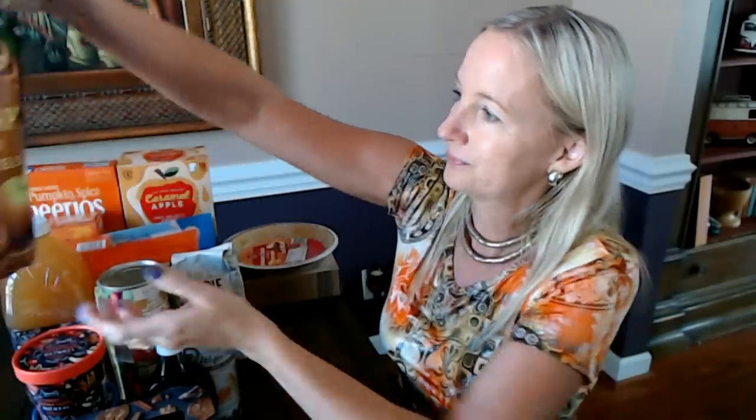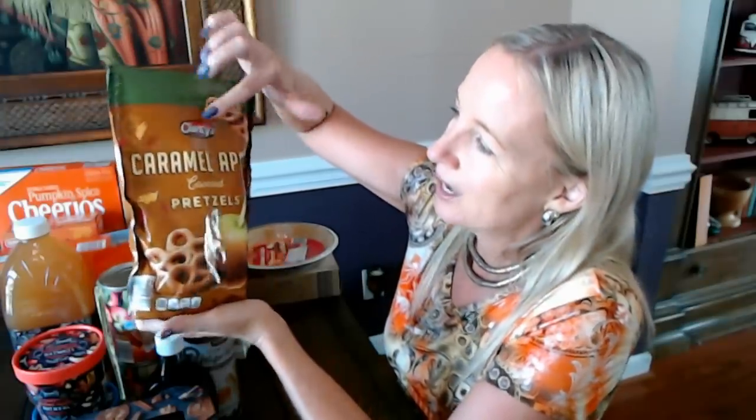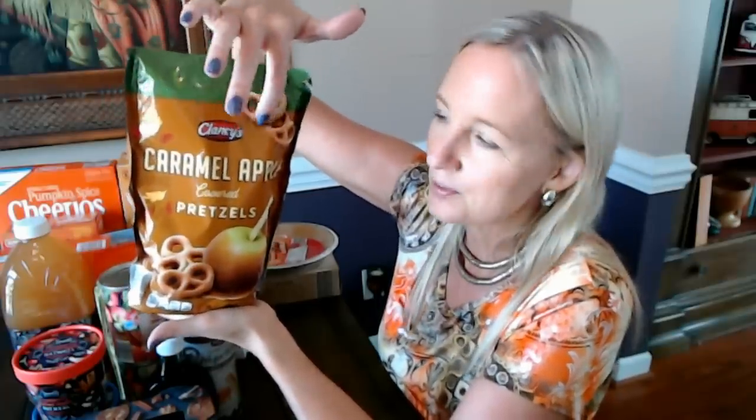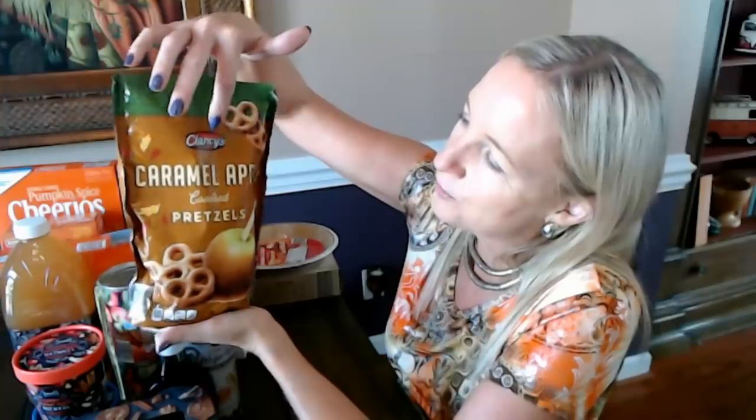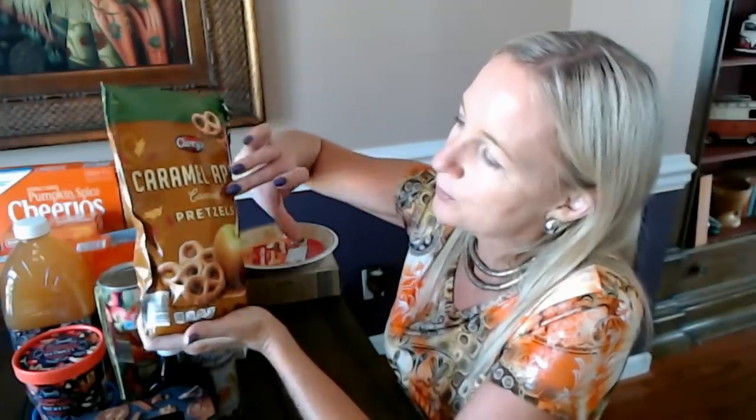Okay. Another crinkle. I found these also with the caramel corn and the sweet potato chips. Another item from Clancy's right here. You can see the pretty little Clancy's logo with the red oval on it. Caramel apple covered pretzels. Now these look really good.